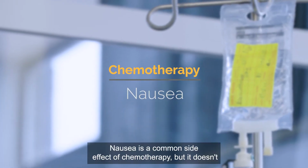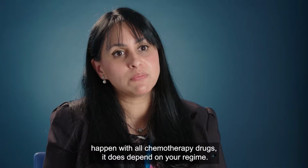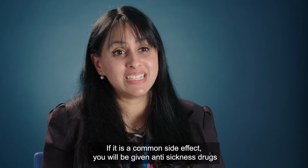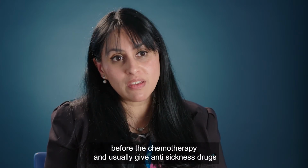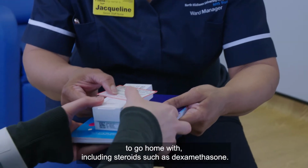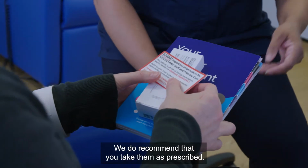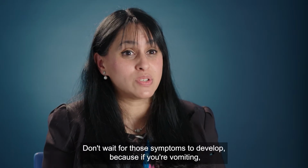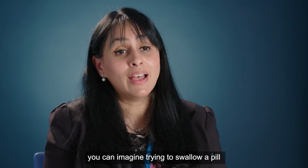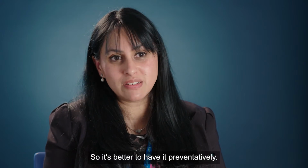Nausea is a common side effect of chemotherapy, but it doesn't happen with all chemotherapy drugs. It does depend on your regime. If it is a common side effect, you will be given anti-sickness drugs before the chemotherapy and usually given anti-sickness drugs to go home with, including steroids such as dexamethasone. We do recommend that you take them as prescribed. Don't wait for those symptoms to develop, because if you're vomiting, you can imagine trying to swallow a pill and trying to keep that down is very difficult. So it's better to have it preventatively.